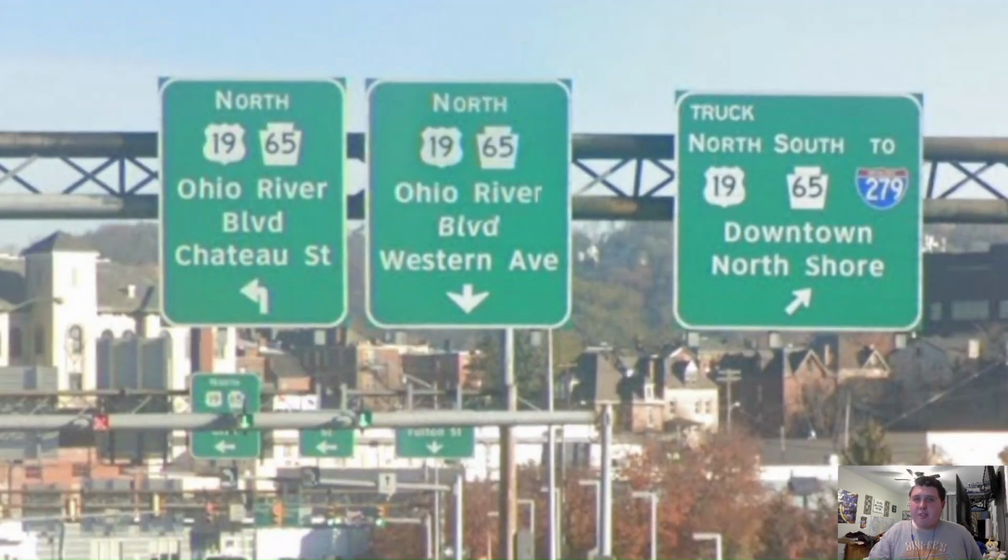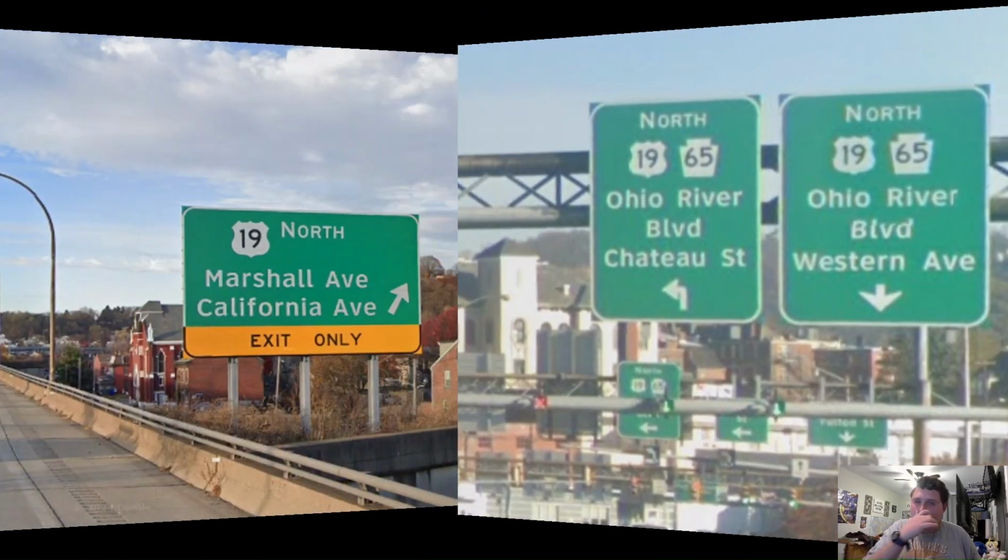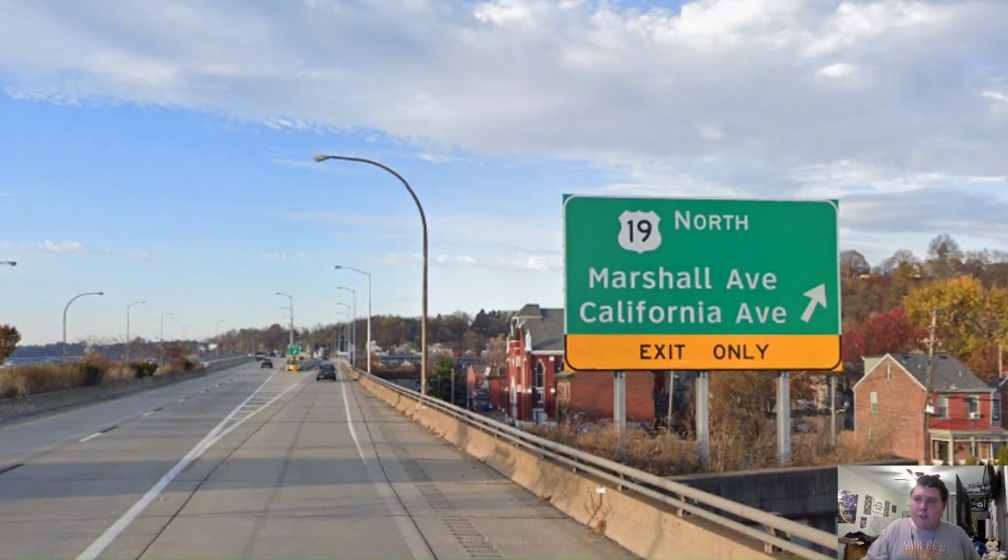And here you are meeting with Pennsylvania Highway 65, and we are concurrent with it, and we just have a whole bunch of Kentucky treatments. Well, I kinda get it because we are in the middle of Pittsburgh. What are you gonna sign? What else are you gonna sign? But here's where we split off from Pennsylvania Highway 65, and the Kentucky treatment is not good here. We should see some actual control cities here.